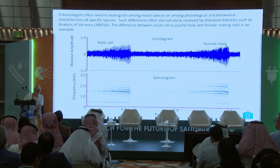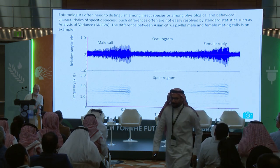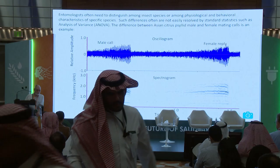Okay, so to set the stage, I thought I would present a slide that shows the types of signals you detect with acoustics. In this case, an easy one to see is the male call and the female reply of the Asian citrus psyllid, which makes vibrations on the plants. These are orange trees primarily, and the top slide shows the relative amplitude of the signal of the male call and the female reply. The bottom shows a spectrogram, which is a plot of the frequency on the vertical axis, and you have time on the horizontal axis.